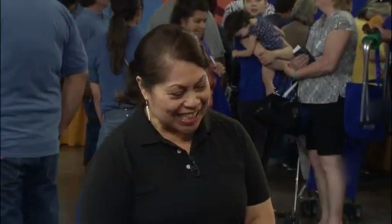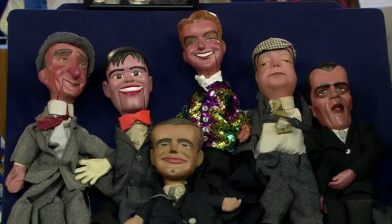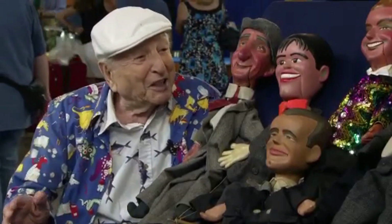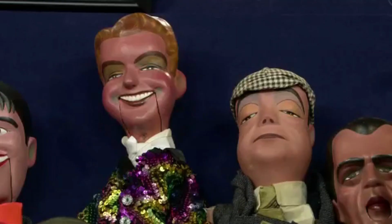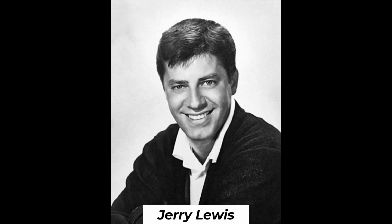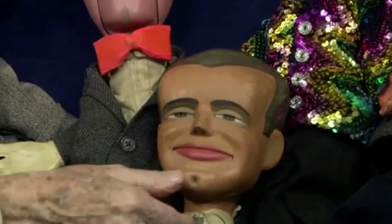Oh my goodness. Today on the show, we have a collection of puppets created by our guest in the 1950s. The guest performed with these puppets at numerous shows across many states, including Miami and New York. These puppets were designed to resemble famous television personalities from the 1950s, such as Jackie Gleason, Ed Sullivan, and Jerry Lewis, among others. Jackie Gleason was an American actor, comedian, writer, and composer, renowned as the Great One.